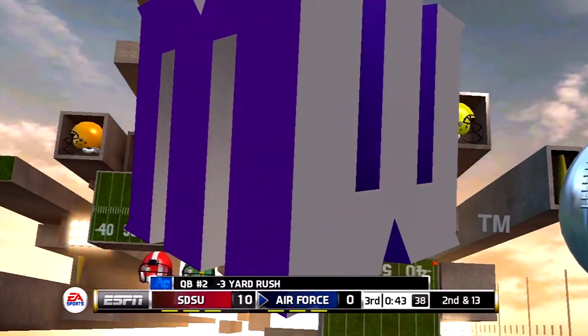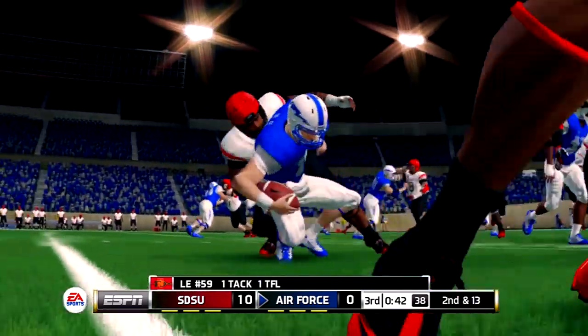Give the defense all the credit here. They had that one snuffed out from the start. It could have been an even bigger loss.